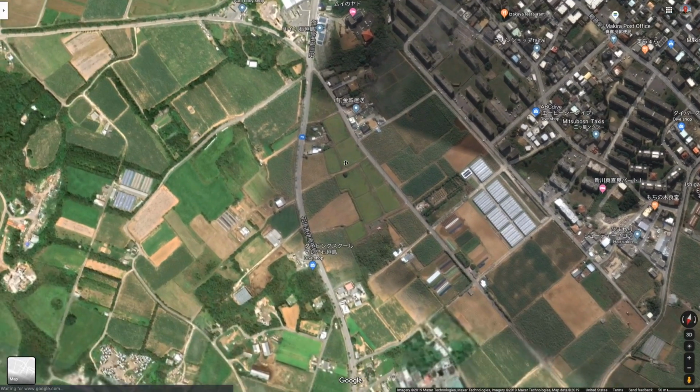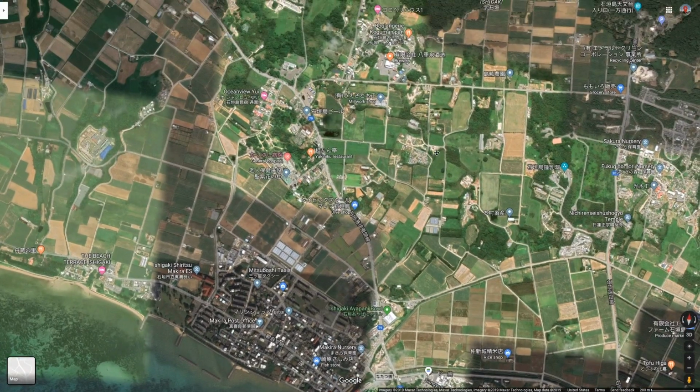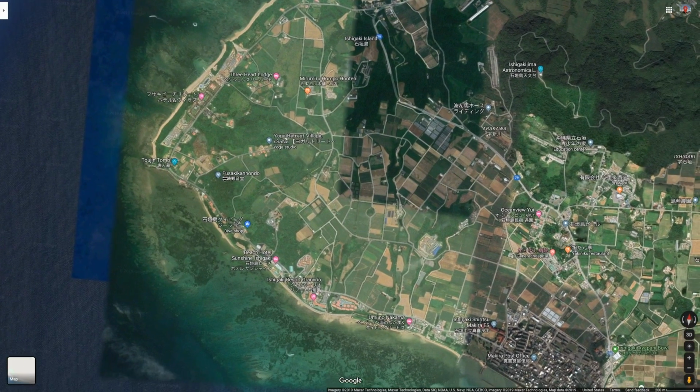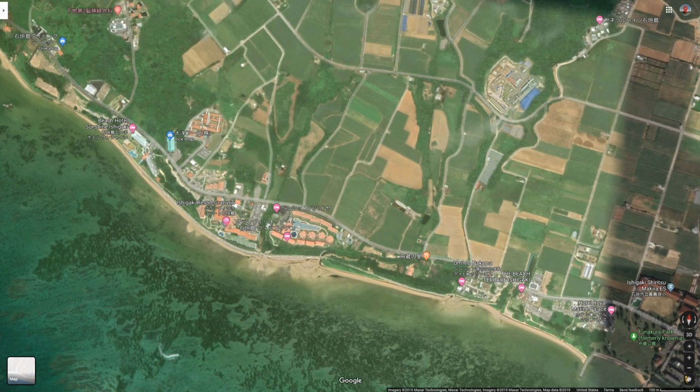Good amount of farming as soon as you kind of leave town. Let's turn up right here. North side up. Yeah, a good amount of farming as soon as you leave the direct coast, although they're kind of farming right up to the coast even. Beach hotel, all kinds of hotels and that sort. Well, let's pop right on the beach here maybe.